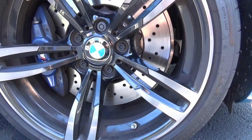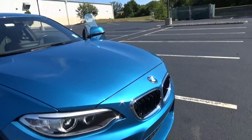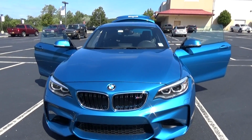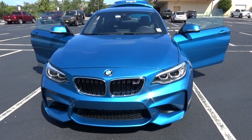These wheels are really dirty. I clean them all the time, and look how much dirt is on it. But good brakes equal brake dust. I love how the front of this car looks. I haven't gotten myself to drill the front plate and put in the license plate, but I just think it looks gorgeous from the front.